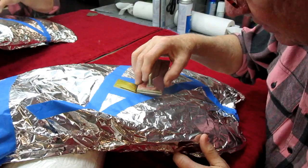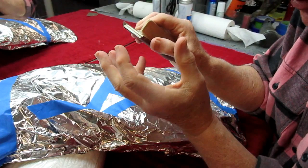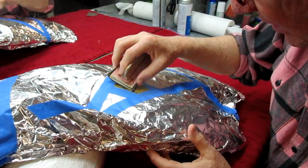we're just going to take our time and very, very carefully. It just takes time. And I keep moving this because when you use wet and dry paper dry, it clogs right up almost instantly. And we'll take care of that.